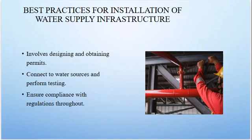Best practices for installation of water supply infrastructure. Installing water supply infrastructure requires adherence to best practices to ensure effectiveness and compliance. This includes designing systems, obtaining necessary permits, and connecting to water sources. Thorough testing during installation confirms that systems operate as intended. Following these best practices contributes to the reliability of fire protection systems.